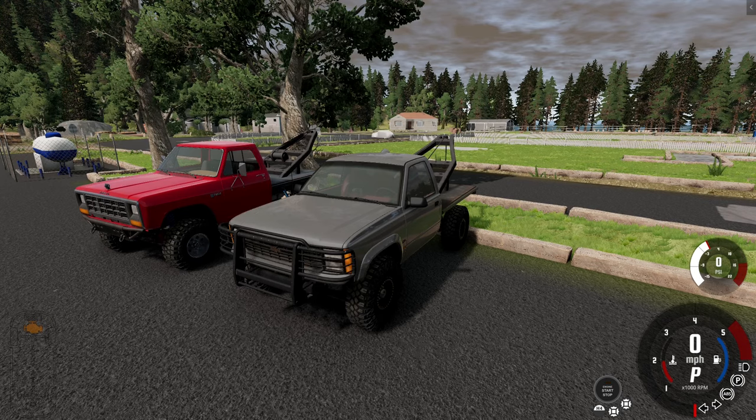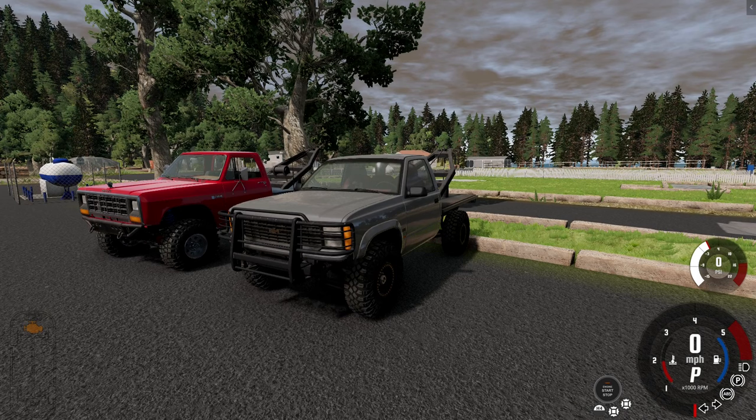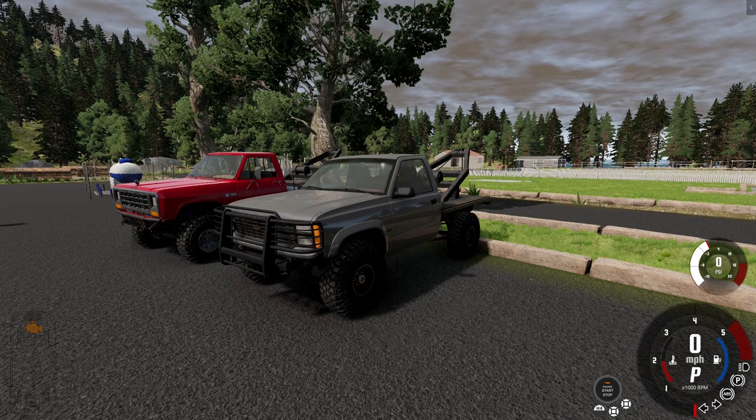We're going to go up in the mountains, get them, and we got to pull them down. Now, there might be some jankiness because, well, first thing is, it's us. Second thing is, we've never used this towing thing. So we don't know how it does.